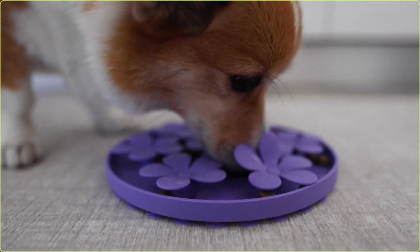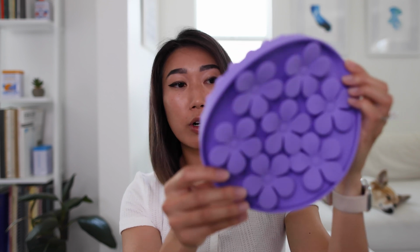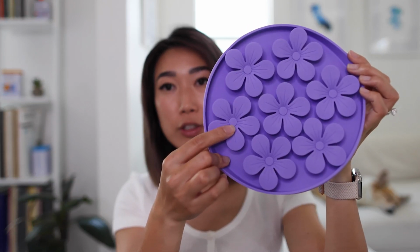So I don't think that this slow feeder is necessarily great for feeding raw food or fresh food or spreading stuff to freeze it, as much as it is really useful for having kibble sort of hidden underneath these parts that your dog would have to forage for.